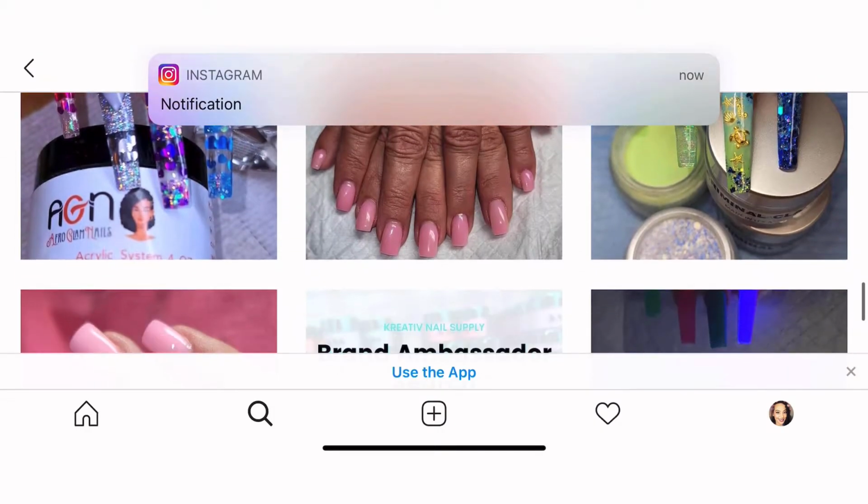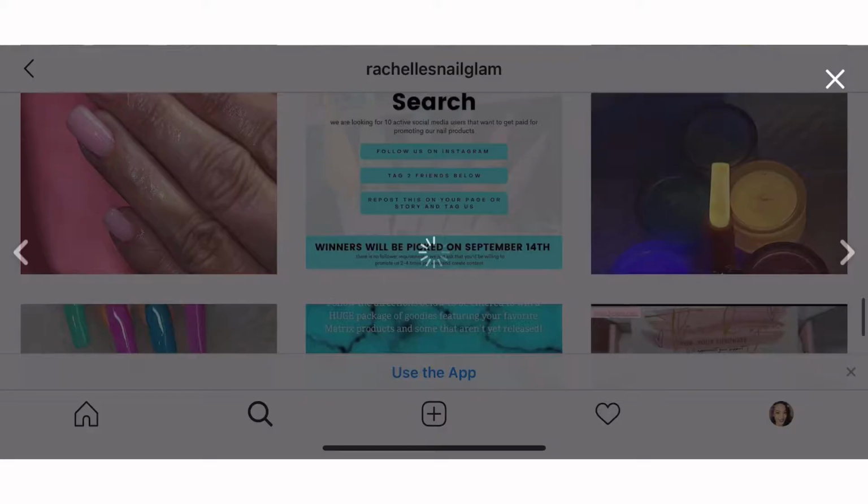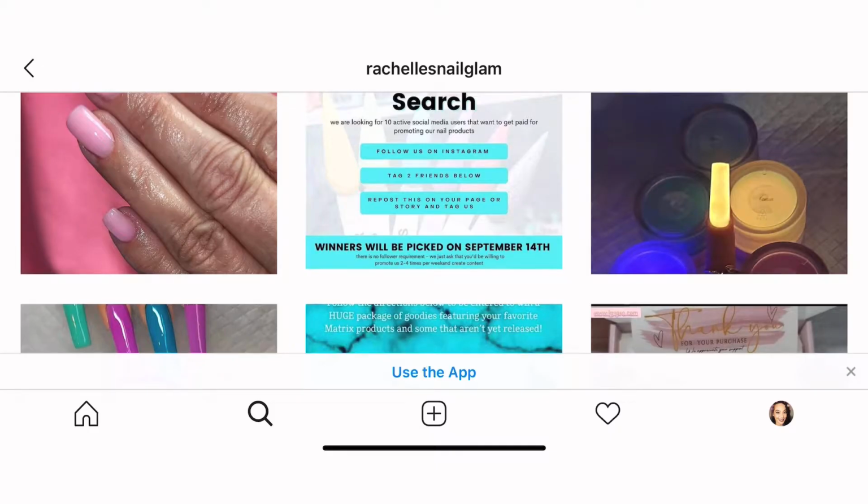Her acrylic application is like melted to the gods. It is so perfect. And do you see this glow in the dark? Hello, how you doing?